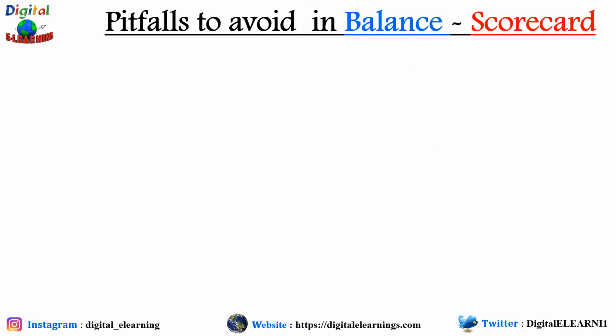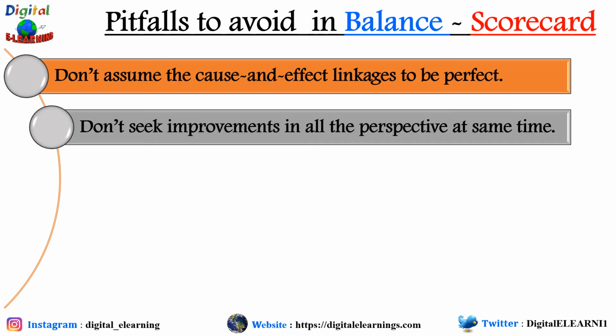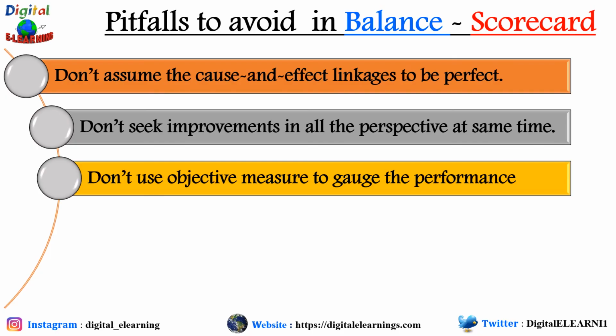Some pitfalls to avoid in the balanced scorecard. Don't assume the cause and effect linkage to be perfect. It is not always practically possible. Don't seek improvement in all the perspectives at the same time. You can choose one or two perspectives and look for improvement.